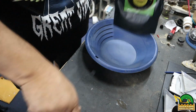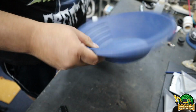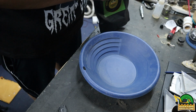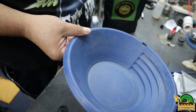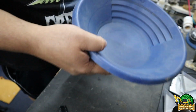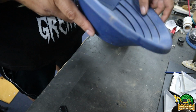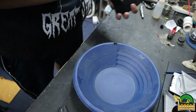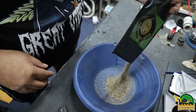So we got our little pan out here, little Mine Lab pan. It's an interesting little pan. Kind of small, kind of high walled. Decent riffles though, but we're not here to review a pan. We're here to look at some dirt.